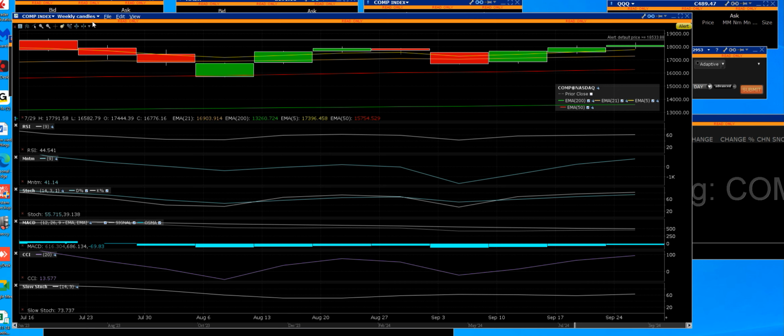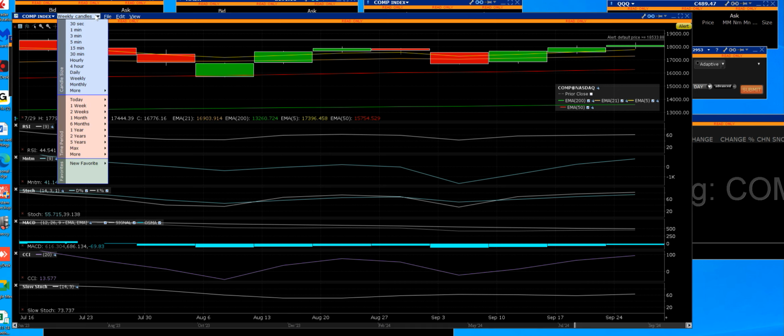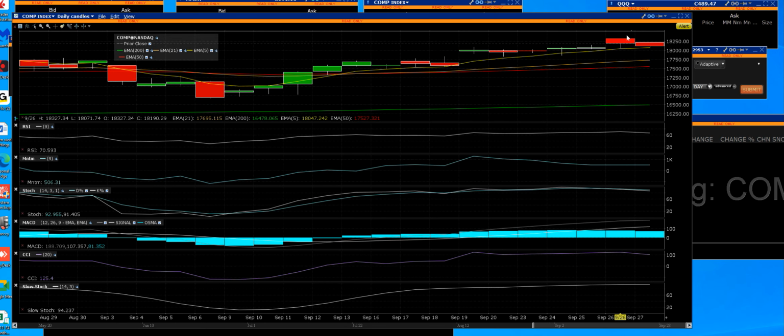Now, when we take a look at the daily rally versus the weekly, right here, we can see the weekly 2-day reversal testing the 10-day. We have a lot more coming down. It's been a ferocious bull in the month of September. That is usually the most bearish month. October could take its place, I can tell you.